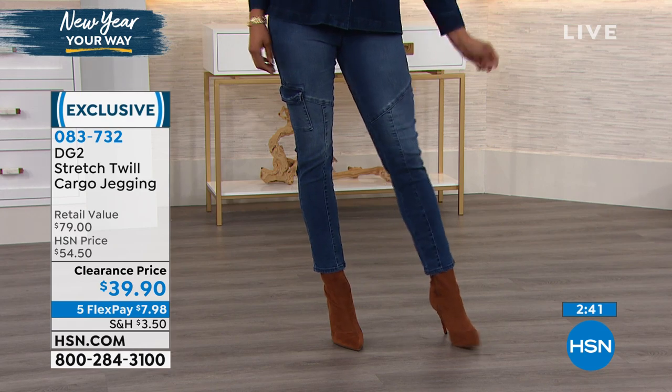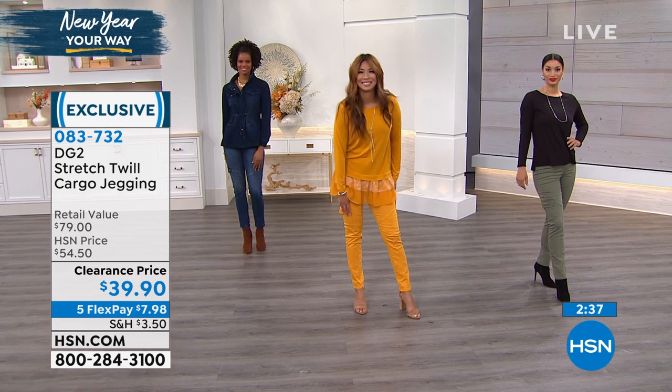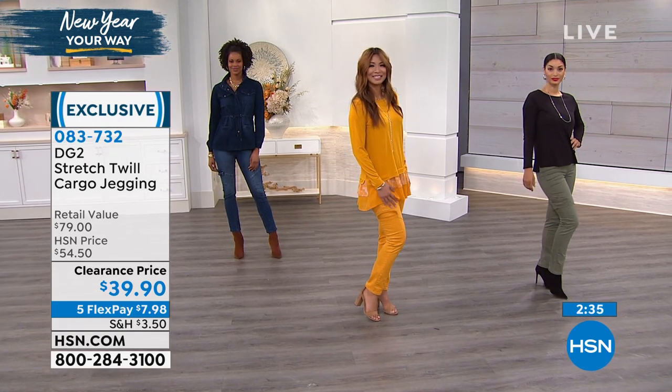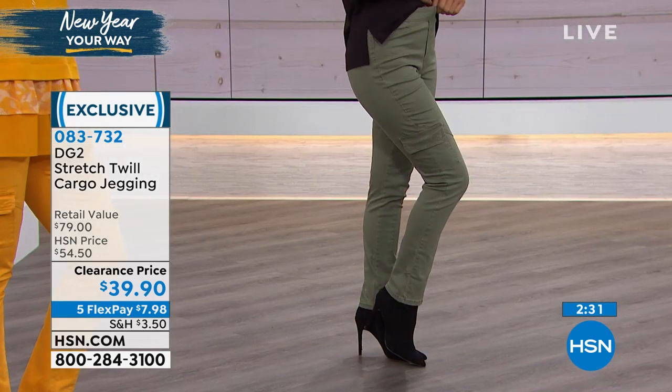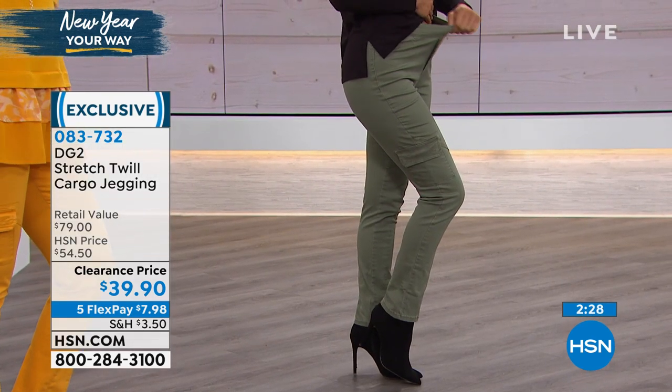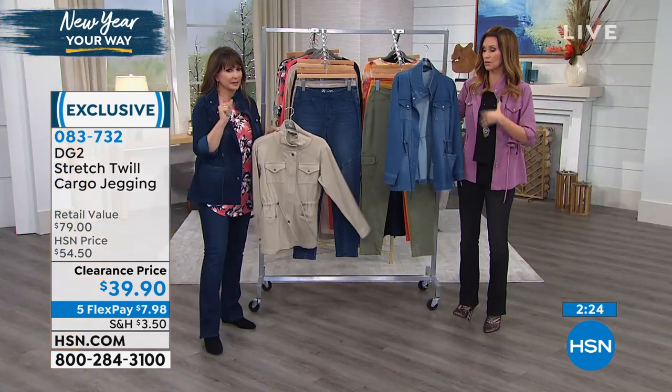You know what? I would like to have some fun. I would like to mix and match a couple of our tops so that you can see, maybe even with our knit twill jacket, because you don't have to go with just the same fabrication. No, you can do DG2. This is mix and match time.